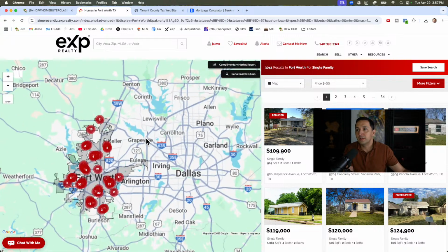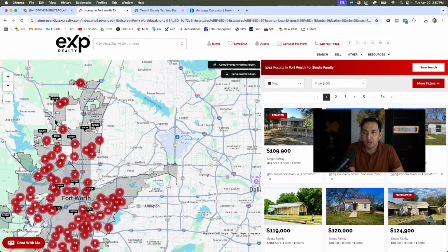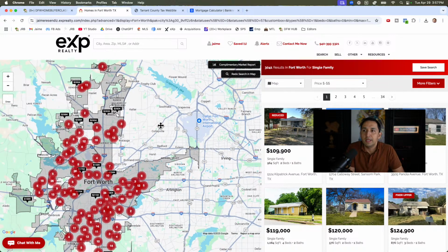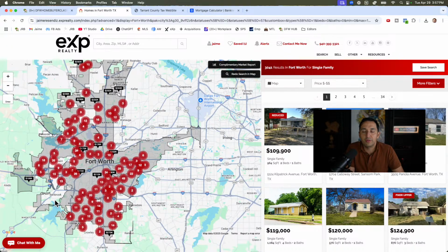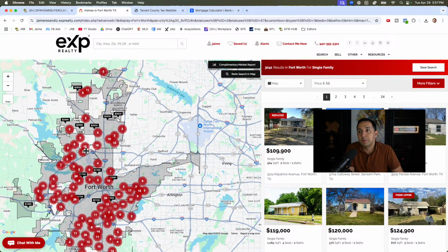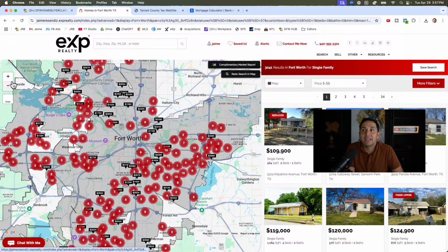So there's going to be a lot of homes to choose from. Now, you're going to see it kind of go around and absorb some of the cities throughout the area. So you're going to see White Settlement, almost within Fort Worth city limits. You're going to see Benbrook, you're going to see Saginaw, you're going to see Hazlet. So there's a lot of pockets in here that are technically not Fort Worth, that they're other cities, but for the most part, a lot of folks consider them Fort Worth anyway.